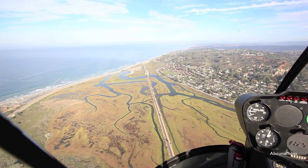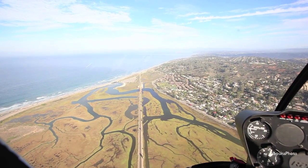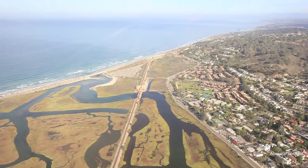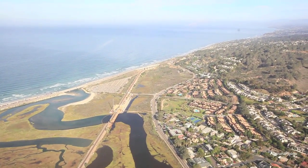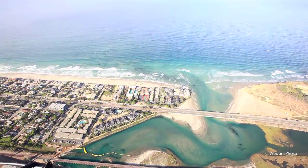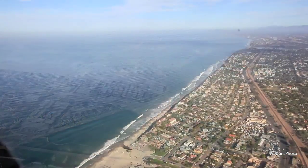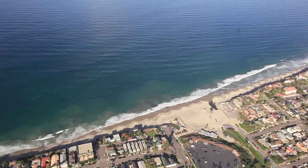This is Los Penasquitos Lagoon. There's the red buildings I mentioned earlier of the Del Mar Fairgrounds. That lagoon is Penasquitos Lagoon. So we're coming into Carlsbad. And we'll see the Encina Power Station in just a moment.